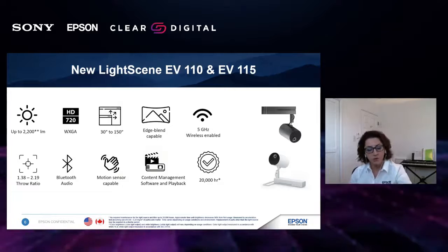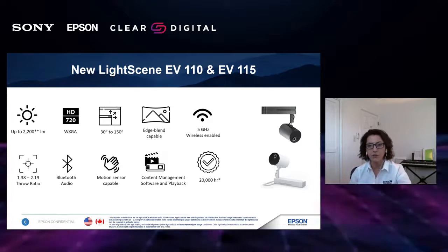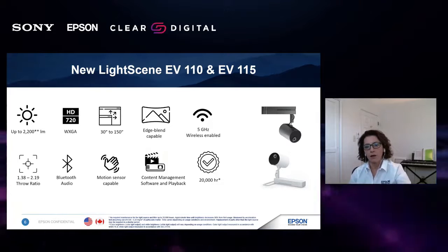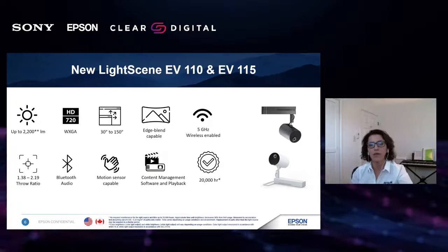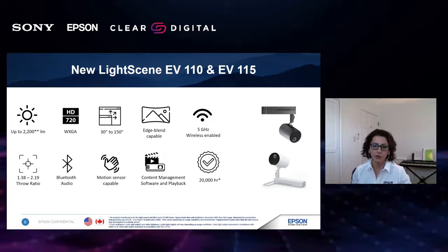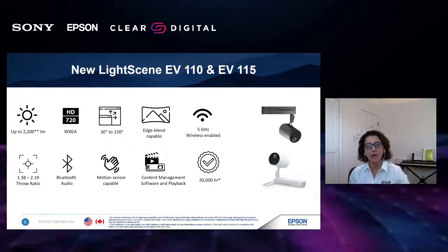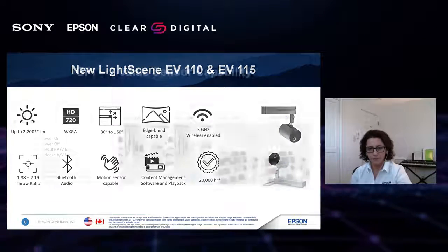The new Lightscene is also packed with some new features. We have a lot of proofs of concept and pilots in the channel, so we didn't want to deviate too far to a completely different form factor. The new Lightscene is brighter, and it also has a motion sensing capability, which enables it to switch from playlist to playlist. It also increases the longevity of the projection life, or the optical engine life, because it doesn't have to be on the whole time, assuming the setting is set so that it can turn off when there is no motion sensed by the projector.